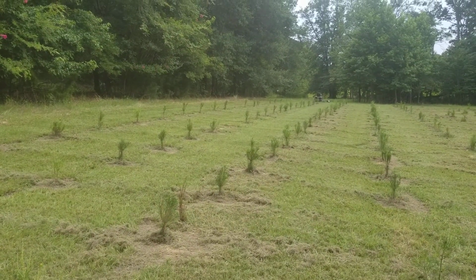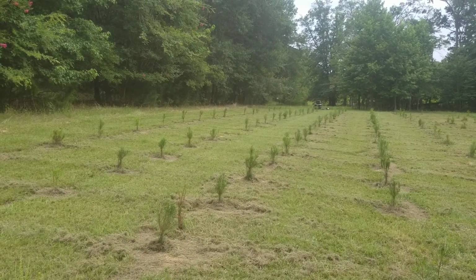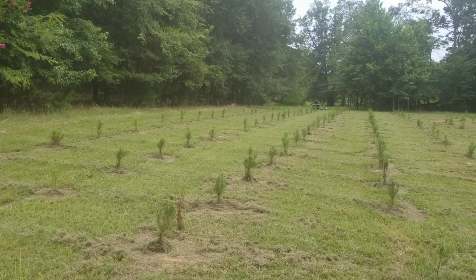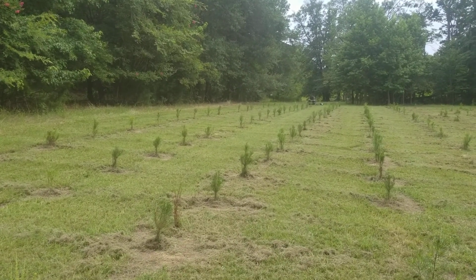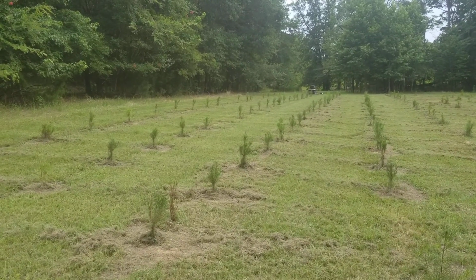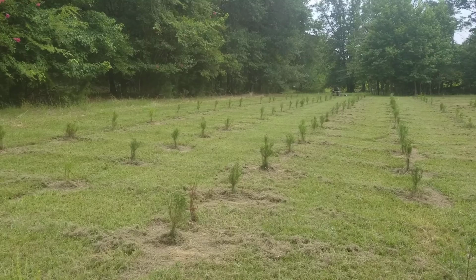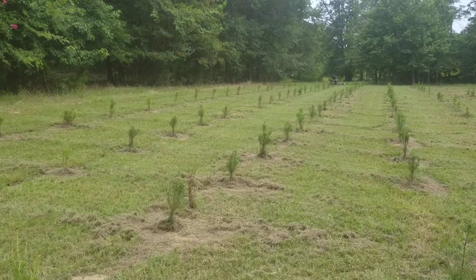Our rows are 40 foot long, and we've lost around 3 to 4 trees per row. So I'm going to say that's 10%, maybe some rows as much as 15%. And it's just the first part of July, so by the end of summer I may be around a 20% mortality rate.